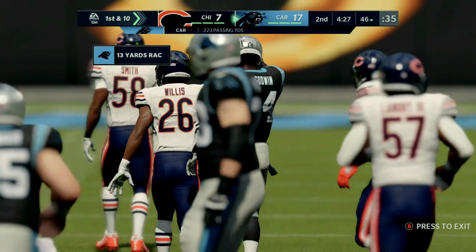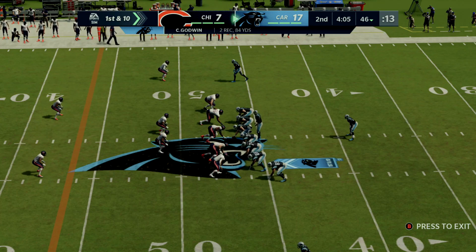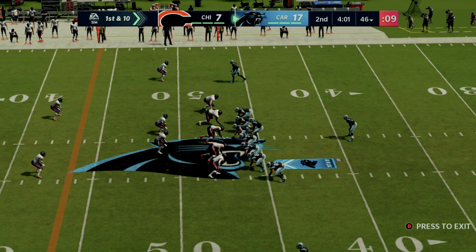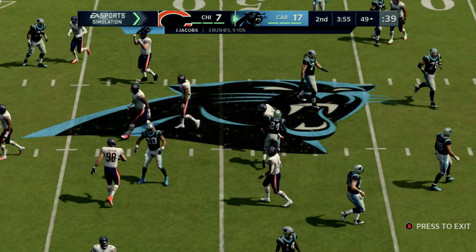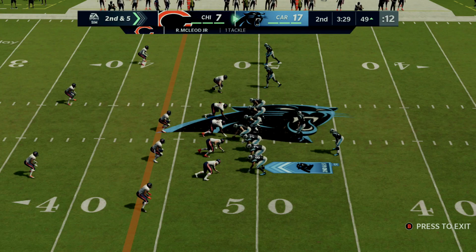25 yards there on the catch and run. A big hitter to start the drive has him up near midfield here for 1st and 10. Here's Jacobs on 1st and 10. And he's got it across midfield and into Bear territory. 5 yards on the carry. Good pickup on 1st down. It's a gain of 5.